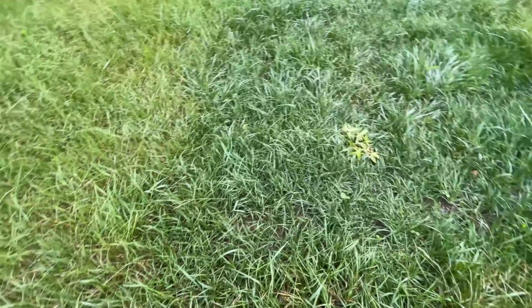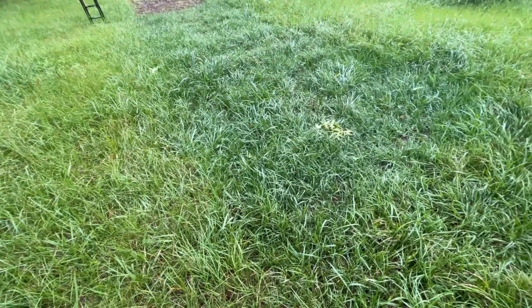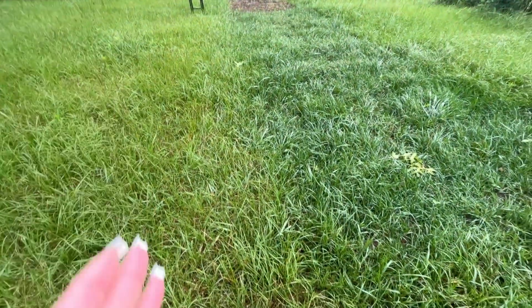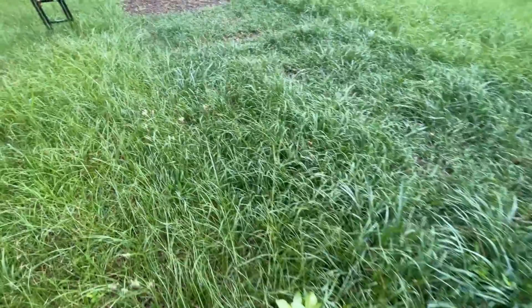Look how much it's grown back, and look at the color difference in the pasture. You can see the outline of where the tractor was, where they have fertilized, and there's like a clear line around the patches. And so you can see how quickly it grows back and how much greener, how much more lush it comes back. And it's raining right now, guys, so forgive me.